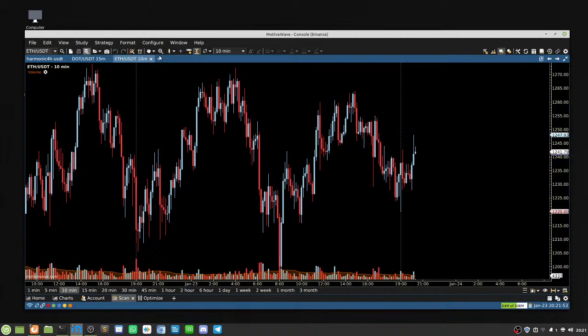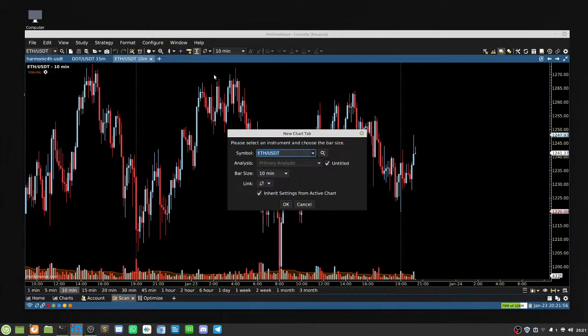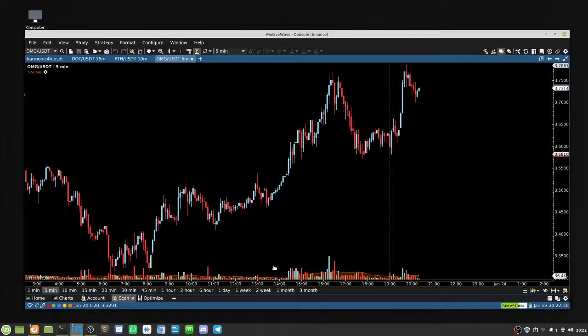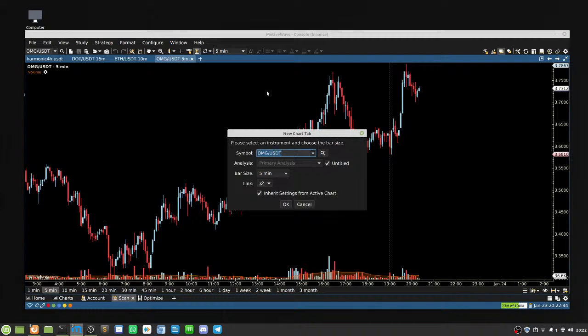Okay, so our first one is OMG. Earlier today it was quite active. Of course what you're looking at is MotiveWave. This is the way I like to look at the markets, via this really cool platform. Let's do a 5-minute chart. You can see just on a 5-minute chart you've got, from 335 to 370 since 8 a.m., about a 10% move, and that's on a really down market. So that's been today.